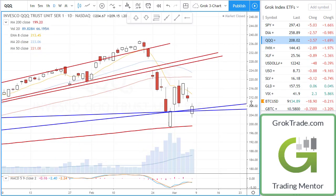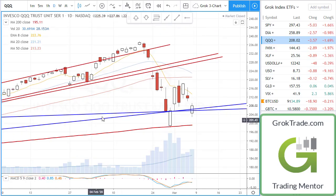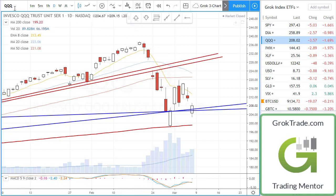NASDAQ, what's just fascinating to me, and you've got to watch this. Remember, we've talked about this in the last couple of videos, and if you haven't watched the last 2 videos, make sure you go and do that. It'll be highly educational. Go specifically to the Qs, QQQ. And when we hit this with the red candlestick, I said, mark my words, man, if we break below this, we are done.